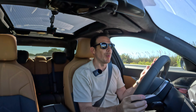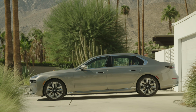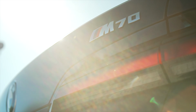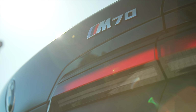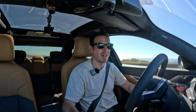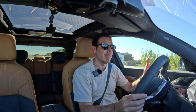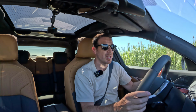So by now you might be wondering, why should I buy the i7 M70 over the base i7? And the answer is actually simpler than I thought. Initially, I kind of struggled to understand the car, trying to figure out what BMW is trying to do. I get it, they need to have a product in this segment, with the Lucid Air there, the Porsche Taycan, maybe even Tesla Model S, so they needed to have something. But at the same time, there are a lot of people that want a lot more power in their 7 Series, or in this case, in the i7.